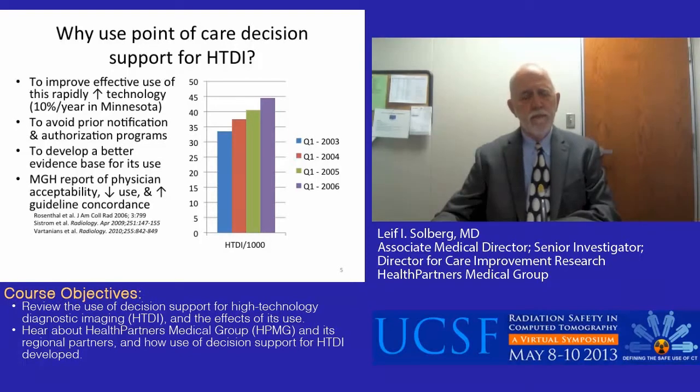Secondly, and probably the main spur to the action that occurred in 2007, was to avoid what was then beginning as a series of prior notification or authorization programs by the payers in the state. Third, we were interested in developing a better evidence base for the use of high-tech diagnostic imaging since there is still substantially little literature on this.